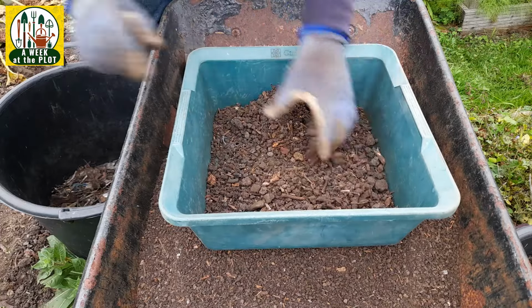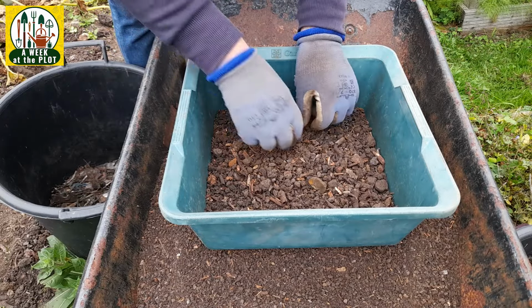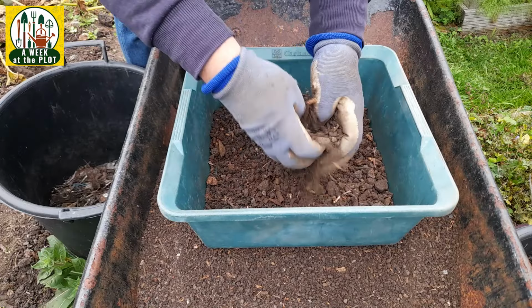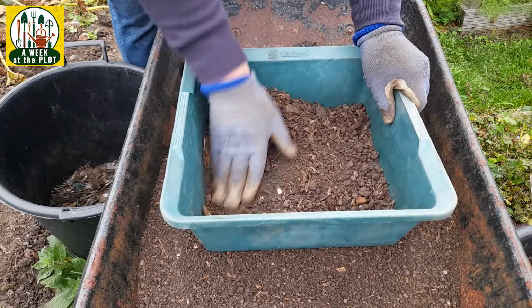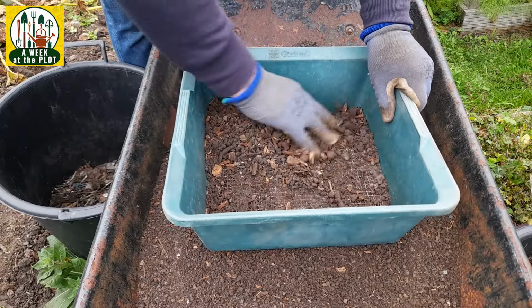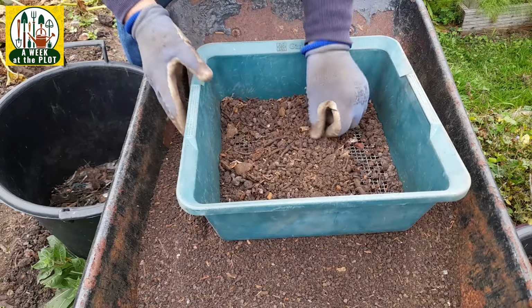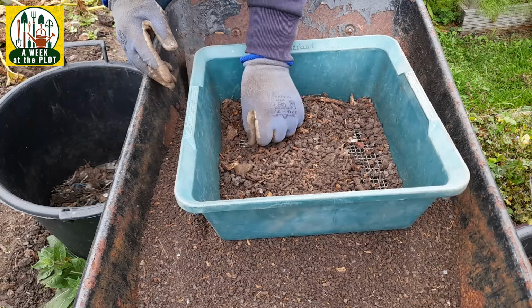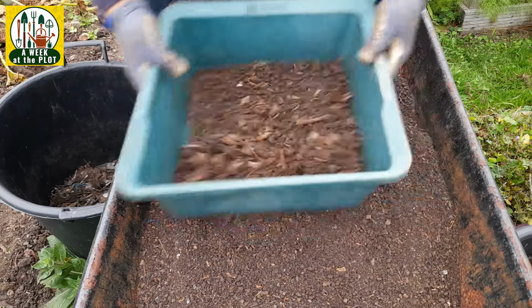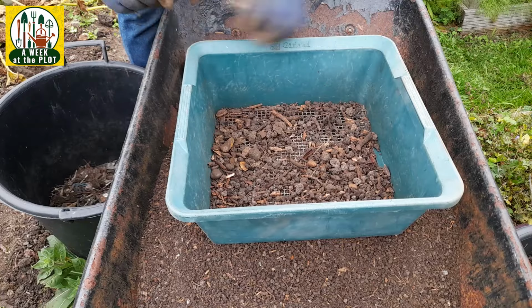There's some there. If there's any plastic I see as I'm doing this, it's coming out and going into a bin just at the side of me. Press this down a bit. Sometimes you find metal in here as well. There's a bit of plastic, a bit of metal, a bit of plastic. More bits of plastic.